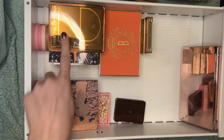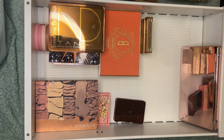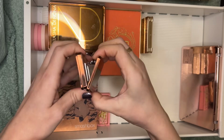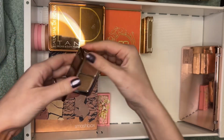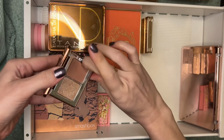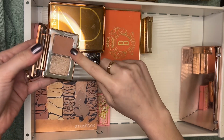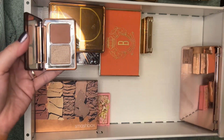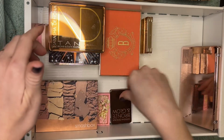But I really like these mini palettes. If they weren't mini and they were a full-size duo like that, I would not like it as much, but because they're so small and compact, love it. This is also great to bring on travel. Like I said, if you really just want simple makeup, you can throw this on as a bronzer, but also put this on the eyes as a transition shade, and then use the highlight all over the lid and you're done.